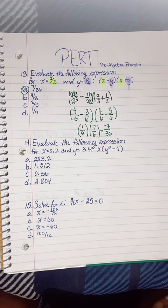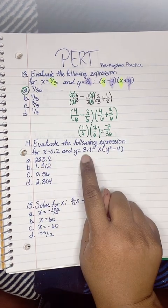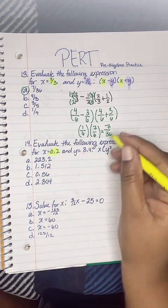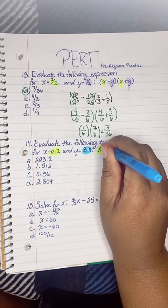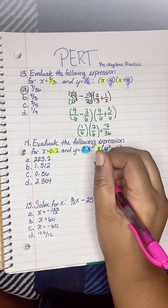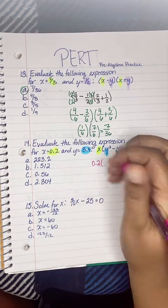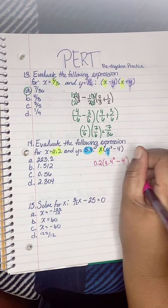Good. All right, let's do 14. Evaluate the following expression for x equals this decimal, y equals this. Again, remember I'm plugging in. So when I see an x, I'm plugging in that number. And when I see a y, I'm replacing it for 3.4. So I'm going to do 0.2. I'm keeping the parentheses. And then I'm going to put 3.4 squared minus 4.